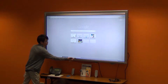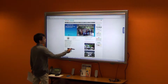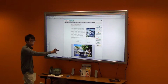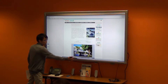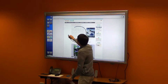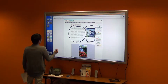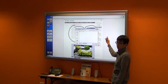If I want to talk about this website, this page, I don't need to take the screenshot. If you want to take the screenshot, that's fine. But if you don't want to, you can use the overlay mode, and then you just click on the mode and you can actually draw on the page or a document or a picture that you open, and then you save it, and it will save the background and also the drawing together.